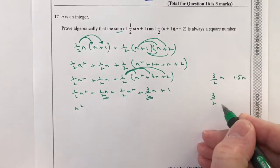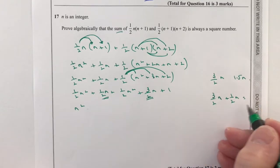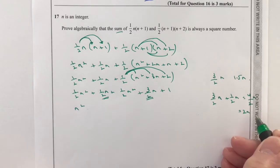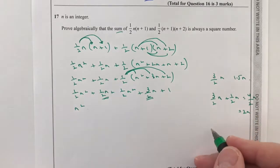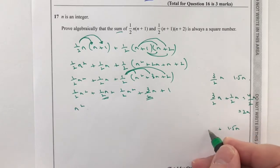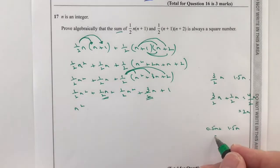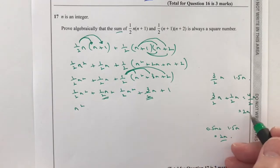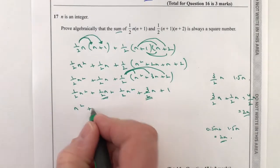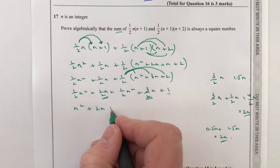Well, I can write that as 3 over 2n plus a half n, the denominator is the same, which is 2. That's 4 over 2n, which is 2n. Or if you prefer, you've got 1.5n plus 0.5n, which is the equivalent to this one here, and that's also going to equal 2n. So it doesn't matter whether you work in decimals or in fractions. So I'm going to get n squared plus 2n, and then finally I've got this 1 at the end.